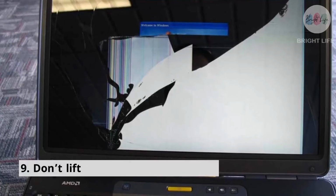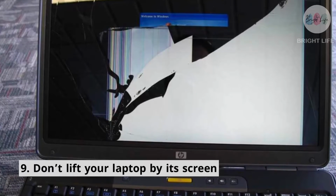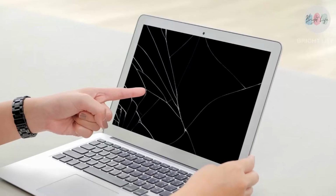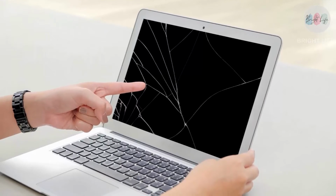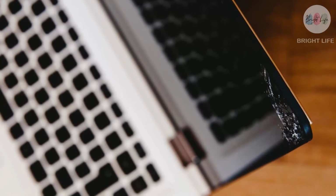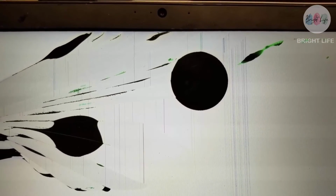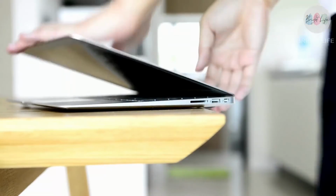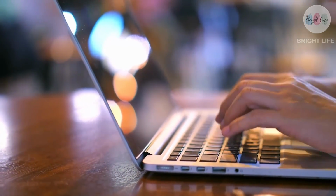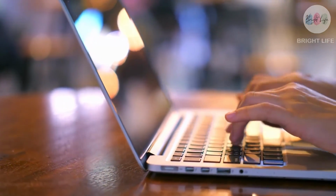9. Don't lift your laptop by its screen. Lifting your laptop by the screen is a bad idea and can damage your laptop to the extent that you will need to buy a new one. Applying so much pressure to the hinges causes damage to the entire screen, causing the hinges to break. The best way to lift your laptop up is to grab it with both hands from each side and carry it gently to a leveled surface. Keep in mind that keeping your laptop on uneven surfaces can cause it to bend.